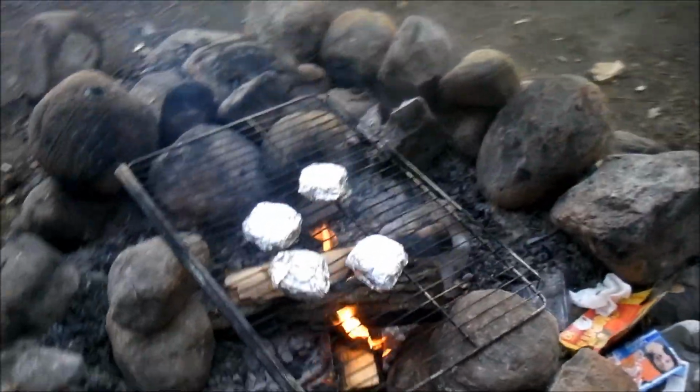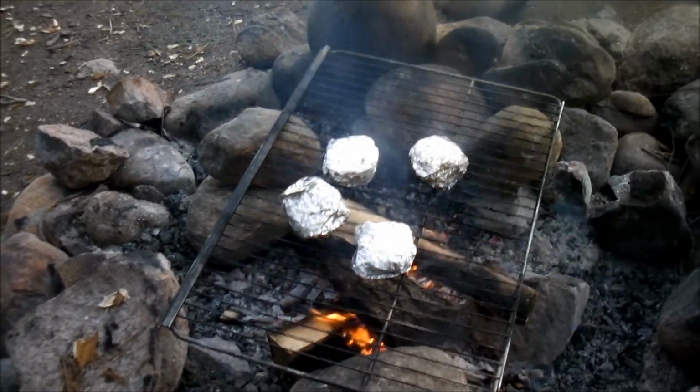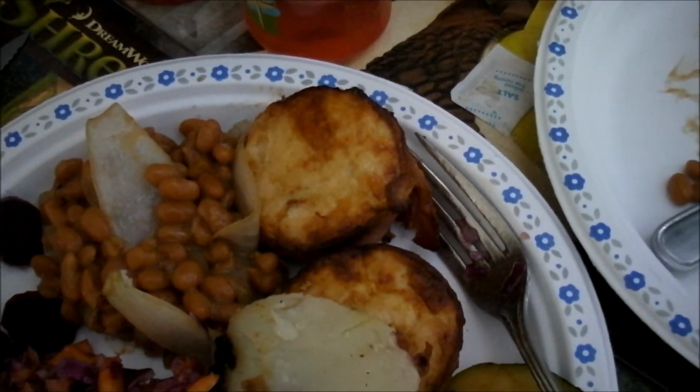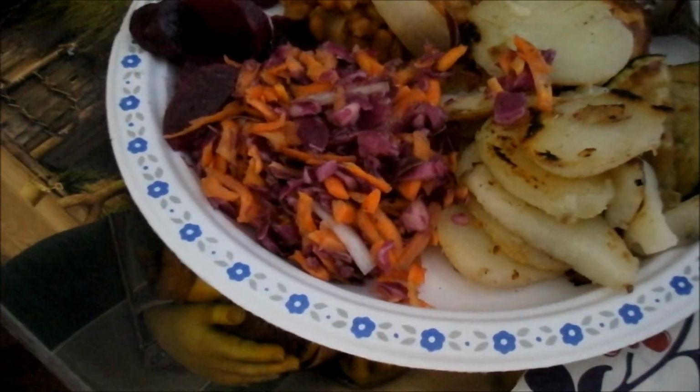And I got the grill going. Chicken wrapped in bacon. Oh yeah, baby. Okay, well, it's dinner time. Dinner is cooked and it looks fabulous. I love it. So it looks like we're having bacon wrapped chicken, maple beans with onion, homemade coleslaw, and homemade beets, potatoes and zucchini. What a delicious supper.